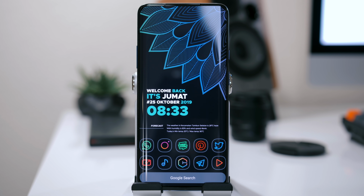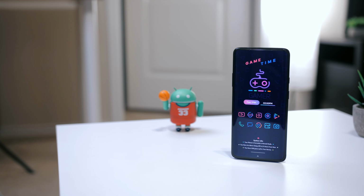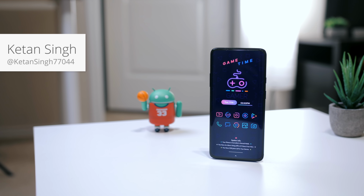This setup here is just pure eye candy. The icon pack was a great choice. They complement the colors in the wallpaper very nicely, and the widget you chose is pretty neat with how it's laid out, and it fits perfectly in between the icons and the wallpaper element. Overall, it's a simple setup. It's easy to use with the larger icons, the clean trifecta is present, and it looks good. Thumbs up. Next up is this one from Ketan.